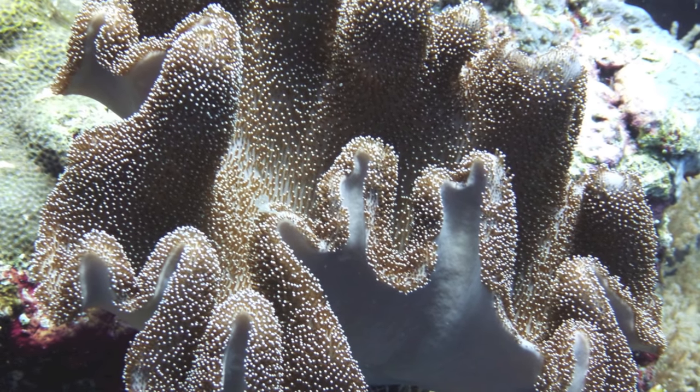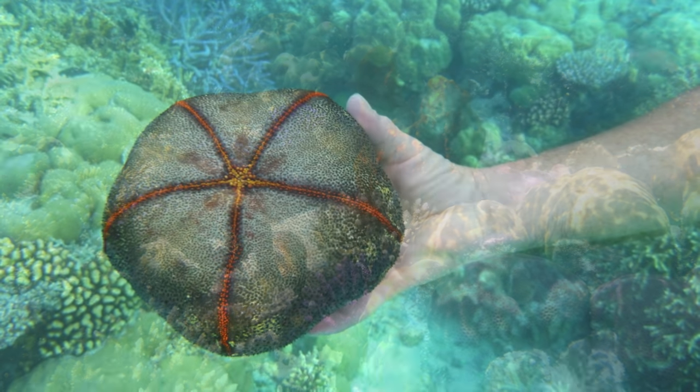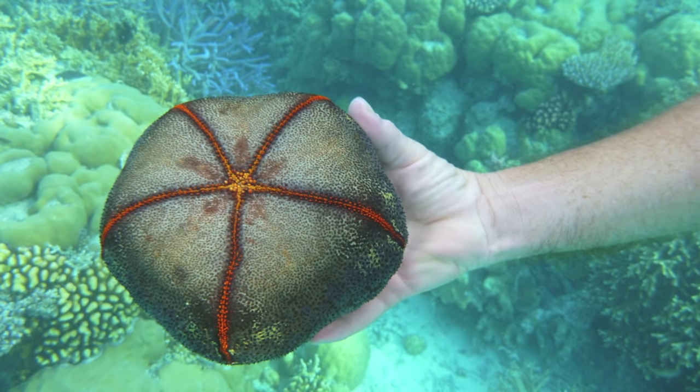We spent so much time exploring the underwater world of coral reefs all across the Pacific. It was just amazing to see the phenomenal amount of life on these reefs.